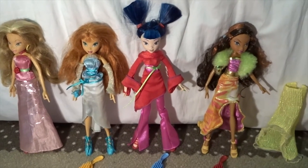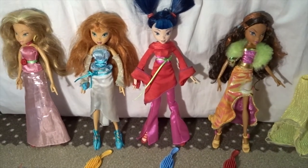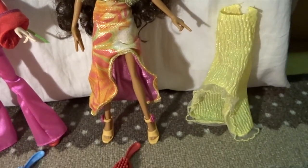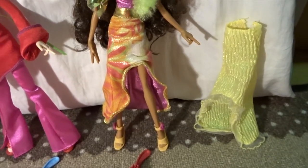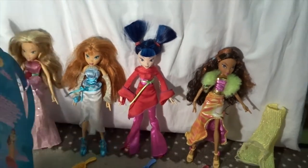Today I will be showing you the Dance Night doll collection made by Mattel from the Winx. They released all of the girls, but as you can see, I don't have Stella and Tecna. I do have her skirt. I bought it on a flea market, but I don't have Tecna. But I do have the back of the box from Bloom.